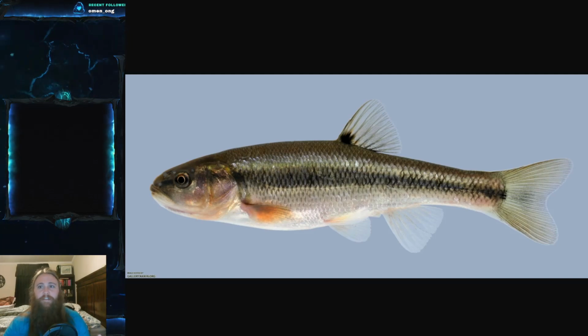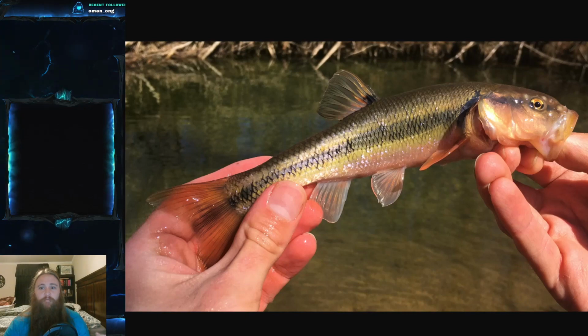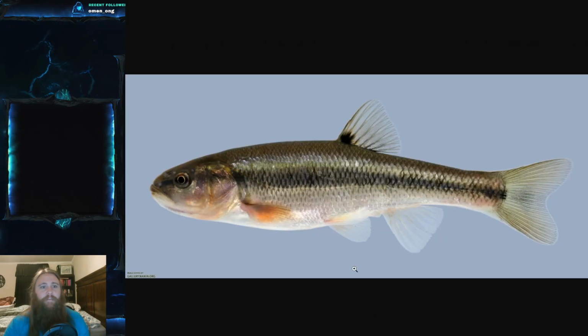Now, this fish is definitely a carnivore. It eats insects, small fish, and mollusks. It will eat some crayfish.